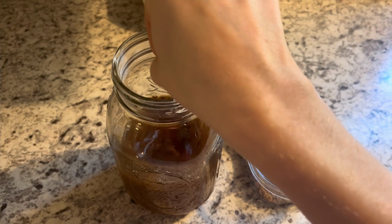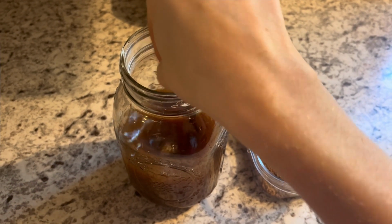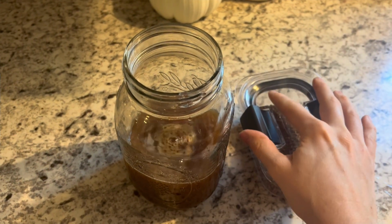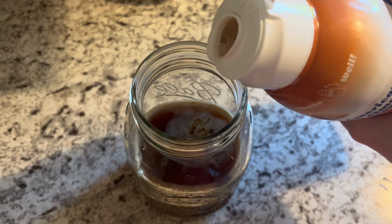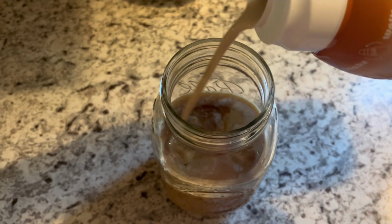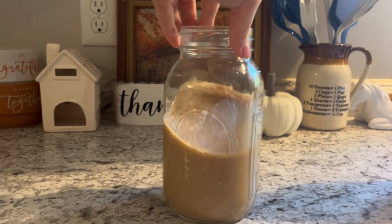And she also uses Taster's Choice instant coffee, and you stir that up really good, and then you're going to add your creamer. She uses the Silk Caramel Almond Creamer, and this creamer has no dairy in it, and you can always add dairy-free milk to this to have a dairy-free coffee. So I'm showing you how much creamer I used.